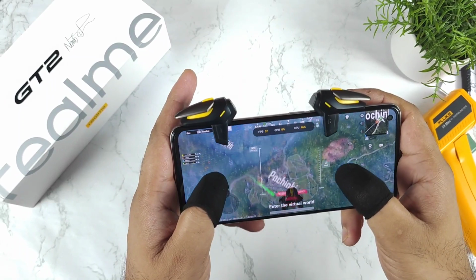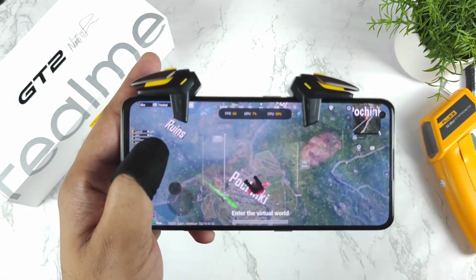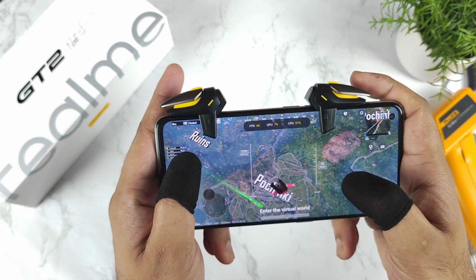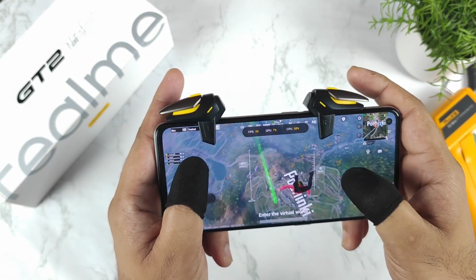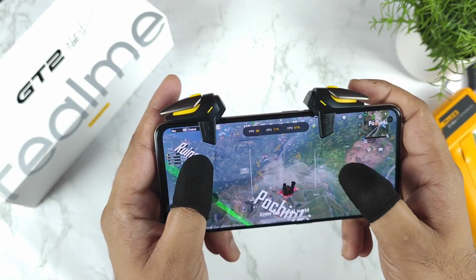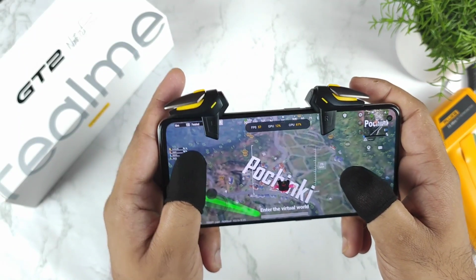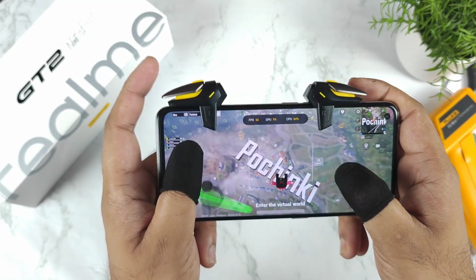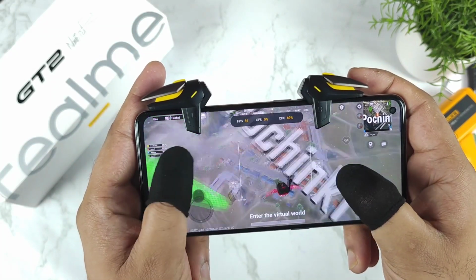Here's a quick FPS drop test again in the Pochinki map. Let's see this time what overall FPS can be maintained on this device. Right now we're getting about 59 FPS, 58 and 59. You can clearly see, friends, how much FPS it's maintaining. 59, 57, 56, 51 is the lowest value, 51.